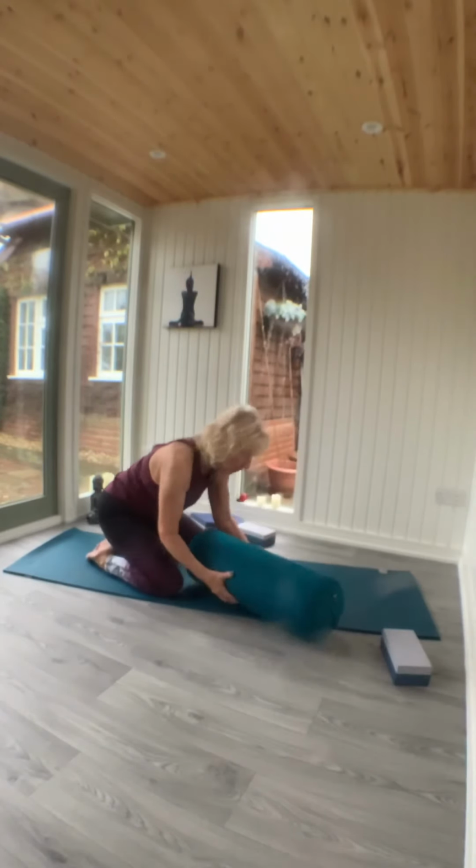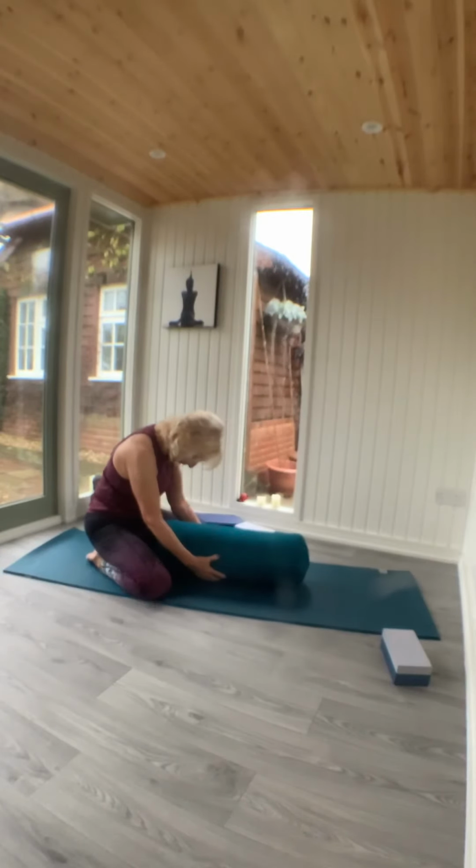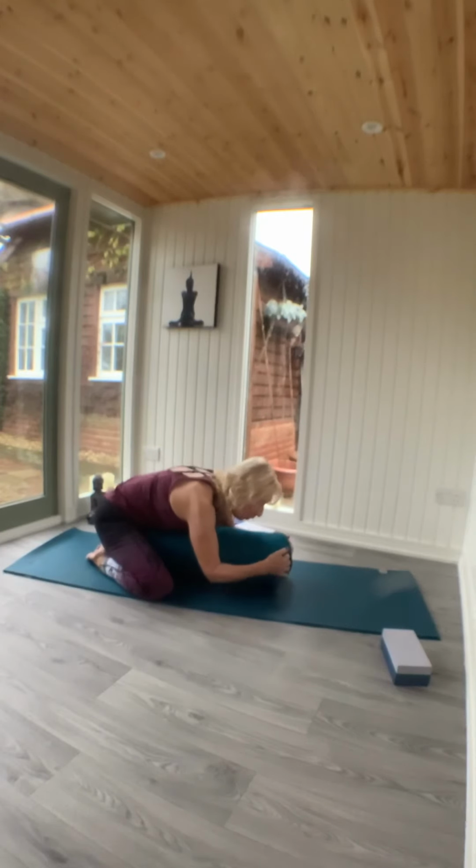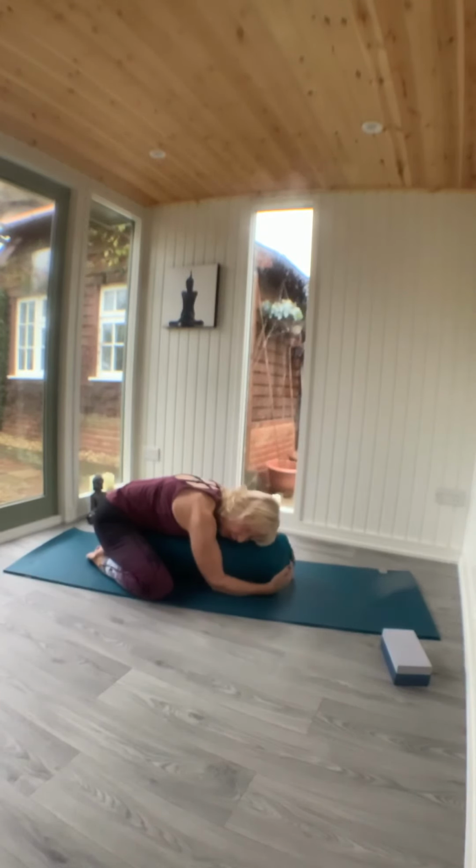If you have a bolster, then obviously your knees are wide. You can bring that bolster right into you. You can hold onto it, roll over, and just turn the head to one side. Closing your eyes again. And just release and relax into this child's pose, wherever you may be. Ensure you are comfortable. Your eyes are closed. And you're just aware of your inhalation and your exhalation.